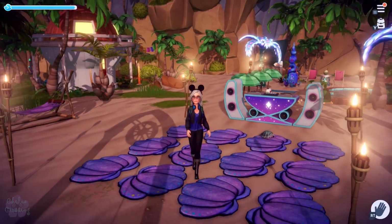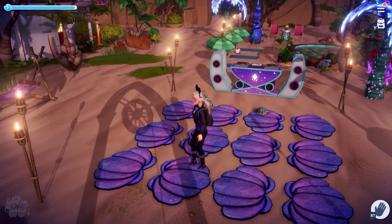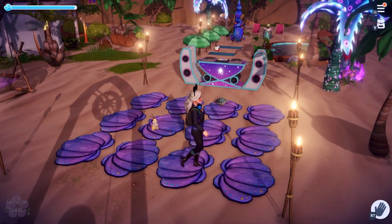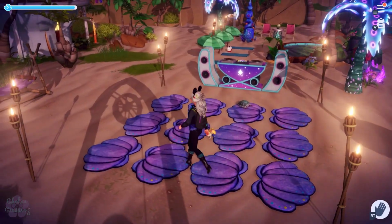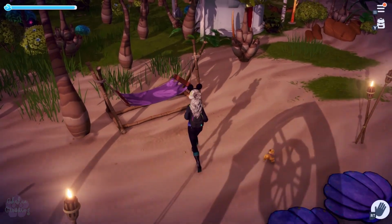What do you think about my dance floor? I use these little, I guess, clamshell rugs. And I think they worked out really perfectly. There was really nothing I could put down here. And I wanted it to be beachy. So that's why I used those. And then over here, I have a hammock.